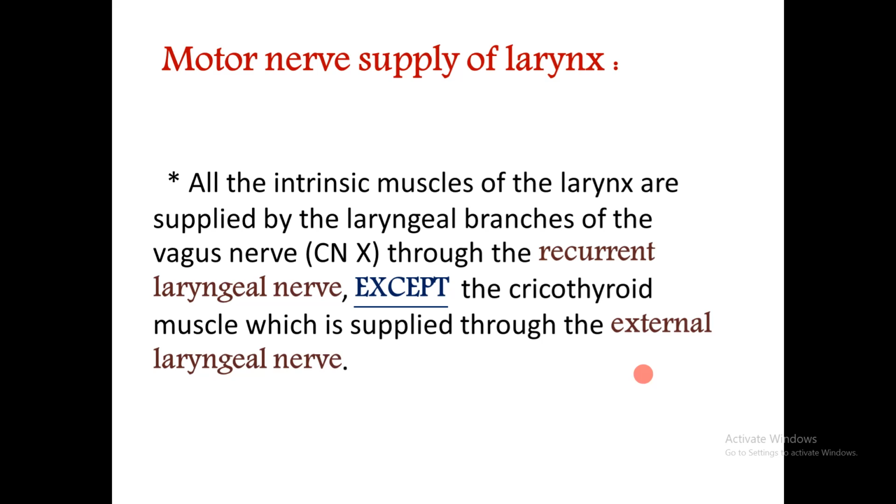Of course, these two nerves are branches of the vagus nerve. Let's say the larynx is supplied by the vagus nerve, and the branches that supply the larynx are the recurrent laryngeal nerve, which gives motor supply to all intrinsic muscles of the larynx except one muscle, the cricothyroid muscle. The cricothyroid muscle is supplied through the external laryngeal nerve. So we have two motor nerve supplies to the larynx: the recurrent laryngeal nerve and the external laryngeal nerve.